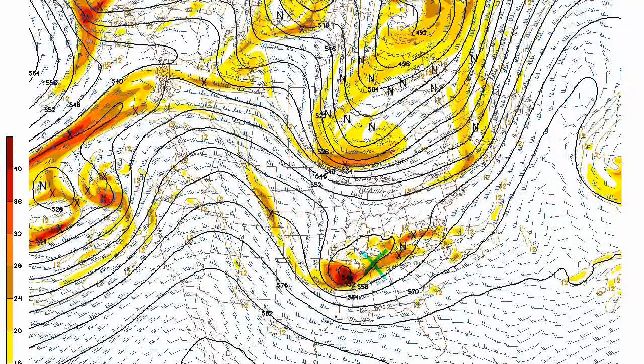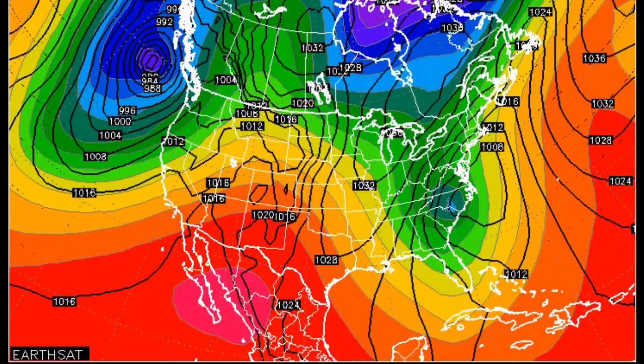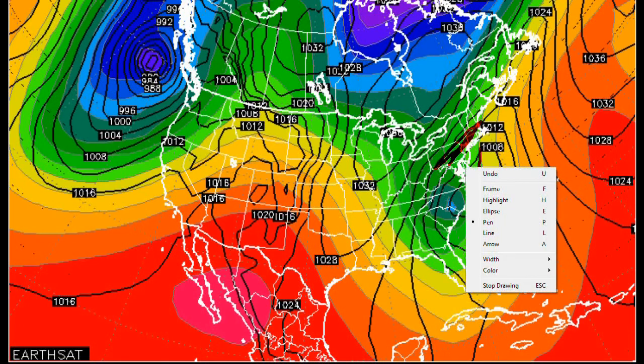Now, here is the model that I'm buying the most at H5, although I still think it's got some issues at the surface, and that is the 12Z European. You can see, that's beautiful. Look at this H5 low over central North Carolina. My correction is, see, part of the reason why I don't like the European surface depiction is because it's got this out front, but it really doesn't have the upper level support for it sitting back here like the other models do.